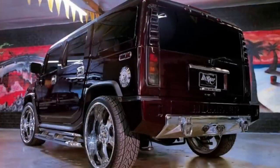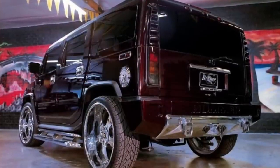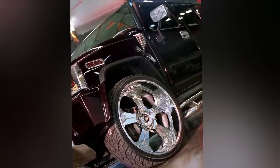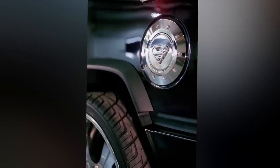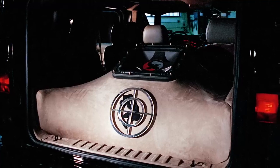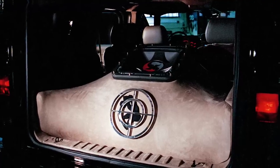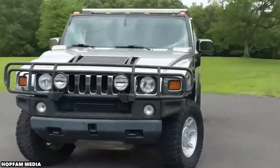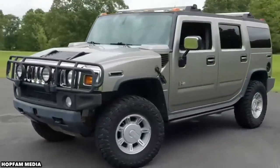Shaq's Hummer 2 features 26-inch Asanti rims. It gets better though. Each rim spoke is handmade, and engraved with the Superman logo on it. The fuel tank cover also sports the Superman logo. Inside you won't notice the interior much. Shaq has an 18-inch subwoofer installed, to keep the party moving down the road. So while some consider the Hummer 2 anti-environment, and bad for the planet, we think it is the perfect vehicle for an NBA All-Star.